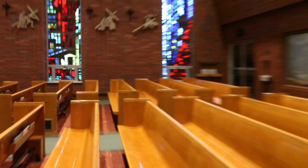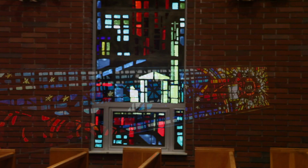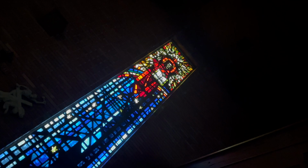And this is intentional by the artist. And then, of course, the final picture is of the Last Judgment. You say, how does that all fit together? I say that it's life cycles in Christ. Christ is in every single one of the pictorial windows. The windows are unique and very beautiful. Gabriel Loire was an artist of incomparable quality.